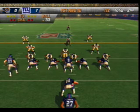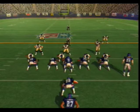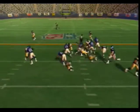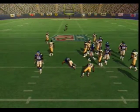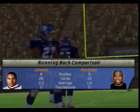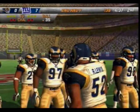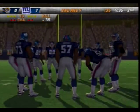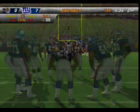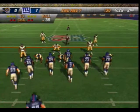Out of the I formation. Breeze with a man in motion. On the ground. Lewis is there for the tackle at the 35-yard line. So let's take a look at how this back compares to the opposition. Ball on their own 35. Ball on the 35-yard line.